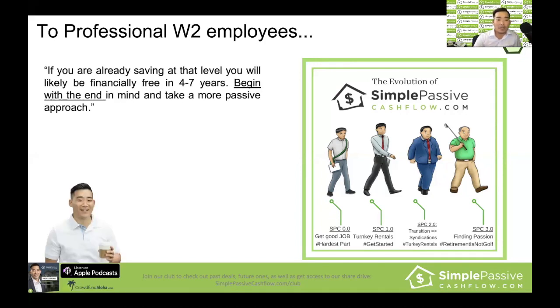For most of my investors who are making over 100 grand a year and able to save $10,000 to $20,000, the elites, by the way, are able to save $25,000 to $50,000 a year. But for most people, I would say they could be financially free in 4 to 7 years. And with that, begin with the end in mind.